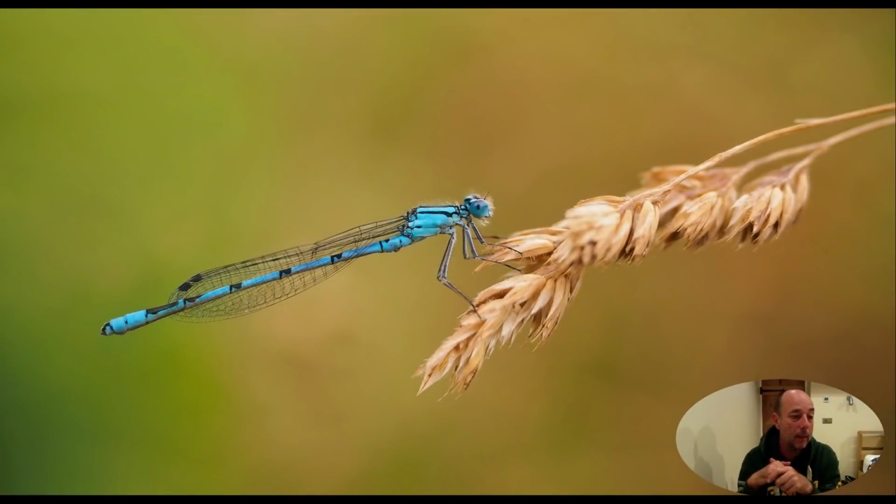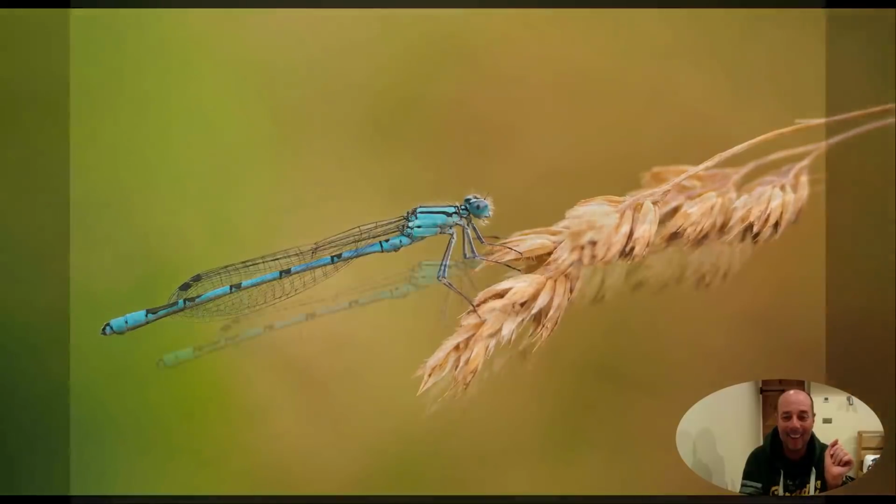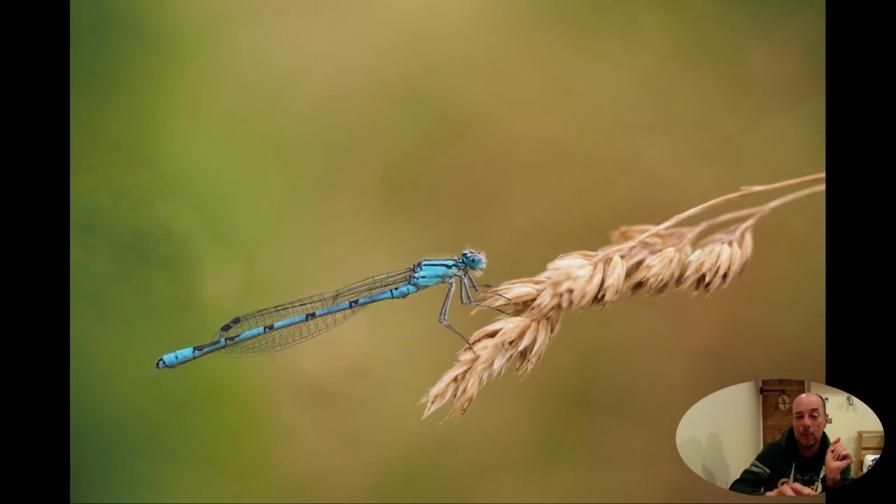Yep, there we are. Actually, no, I did remove it. Sorry, I'm talking absolute crap. I did remove it. Let's go back to the original. So yes, I like the composition, but it's beautiful blue.